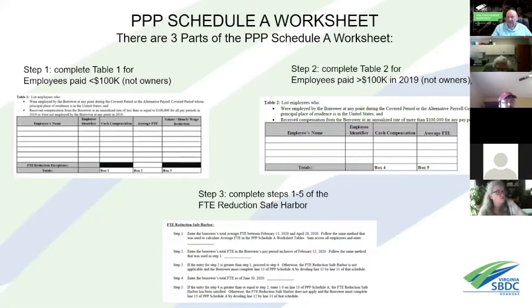Table 2 is if you have employees that were paid more than $100,000 in 2019. Again, make sure you realize this is not for owners. Owners are not to be listed on this chart. The bottom part has to do with your safe harbor reduction. They ask you the number of employees you had prior to February 15th, the number you had between February 15th and April 26th, and the number you have as of June 30th. Of course, this application could change if the law changes.